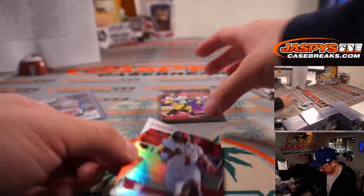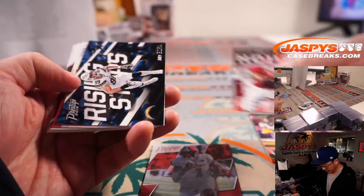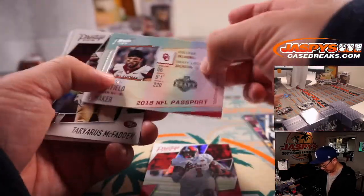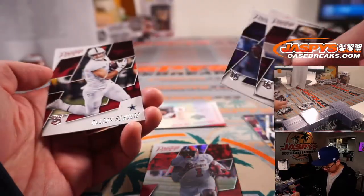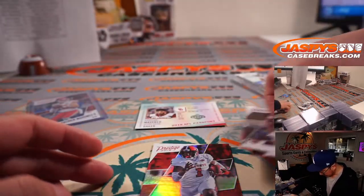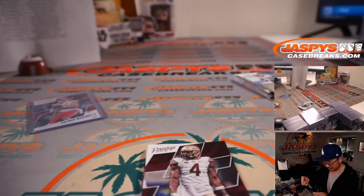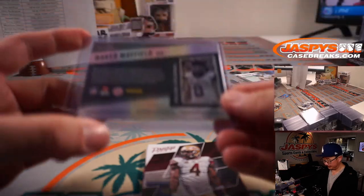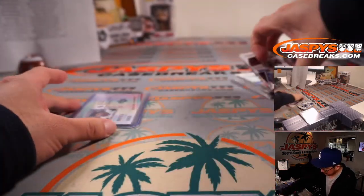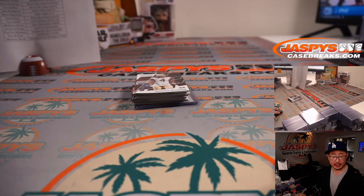Got a Jalen Samuels, Juju Smith-Schuster, powerhouse Derrick Henry, Joey Bosa, Baker Mayfield, and Dalton Schultz. I really like these NFL passport cards. Those look pretty sharp. That goes to Don. All right, so nothing too crazy here. Let's flip back to the other screen.